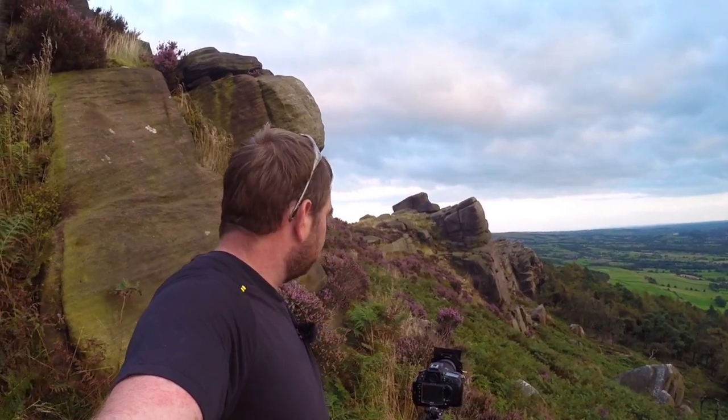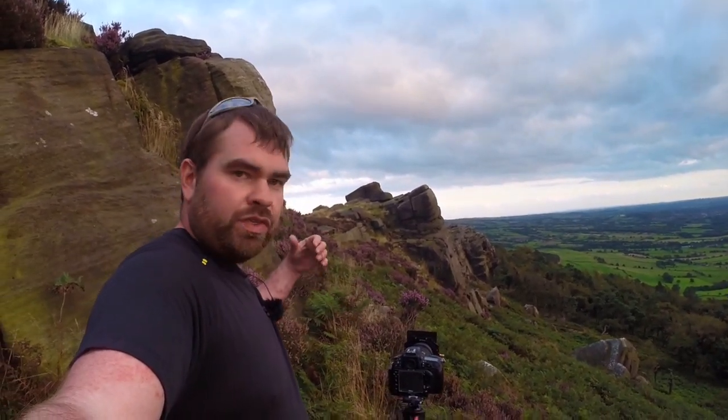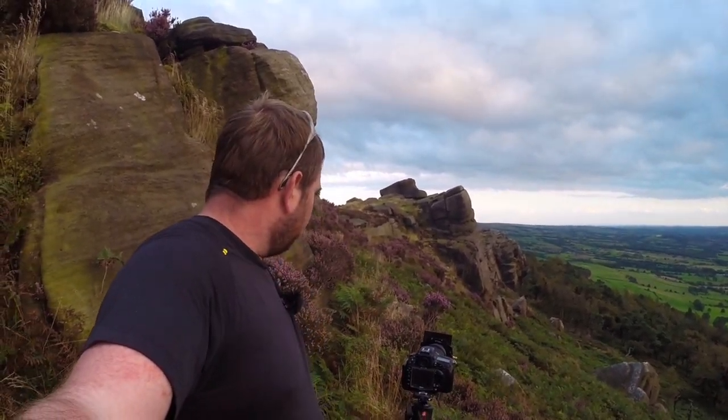Okay, so I've managed to have a look around and explore the Roaches a little bit better now, and I've come up with a couple of compositions. I've got one sorted out for sunrise in the morning, and I've also got this one here for sunset this evening. Just in front of me, I've got this really lovely piece of heather, and I'm using that as a little bit of foreground interest.